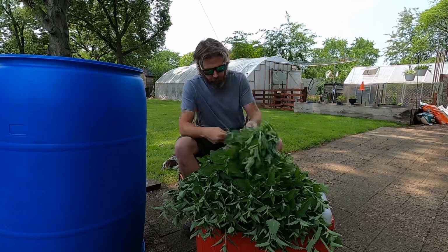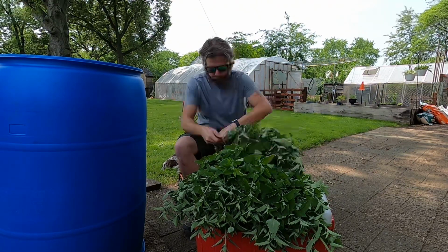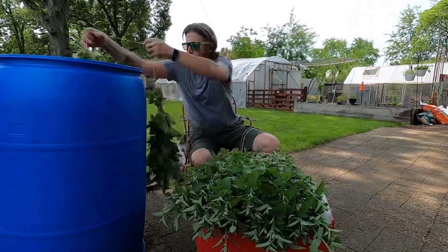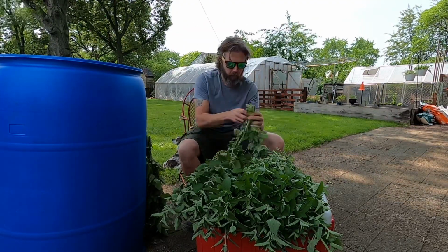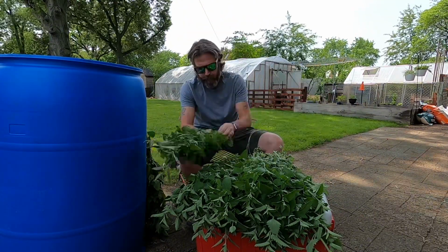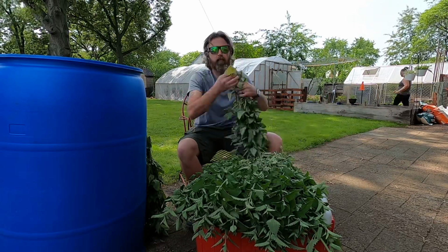Like other members of the mint family, catnip can be trimmed back pretty good. If you let it get too long, the lower bases of them will get pretty hard and fibrous, and it may take a little bit longer for the next growth to come back. So this batch was harvested a little bit later than I had hoped, but hopefully we get another one coming in soon.